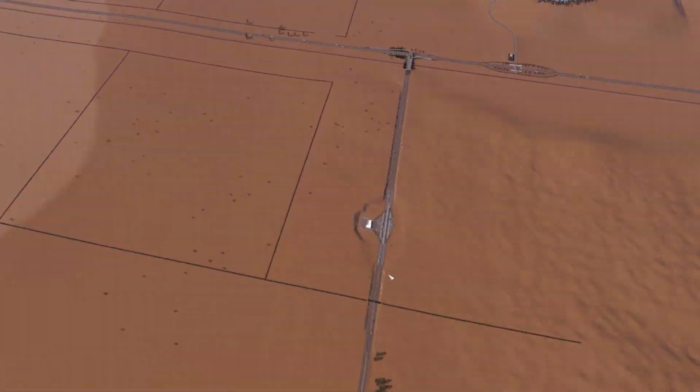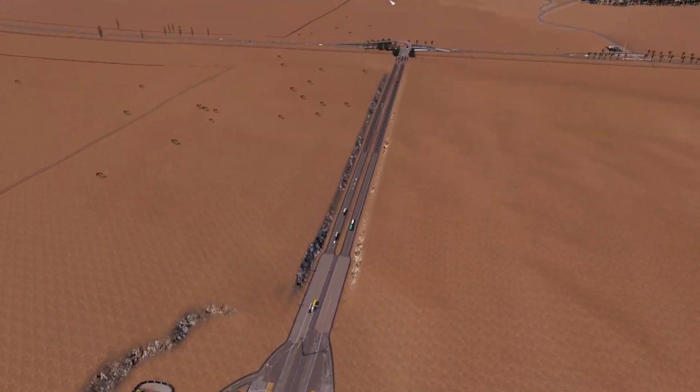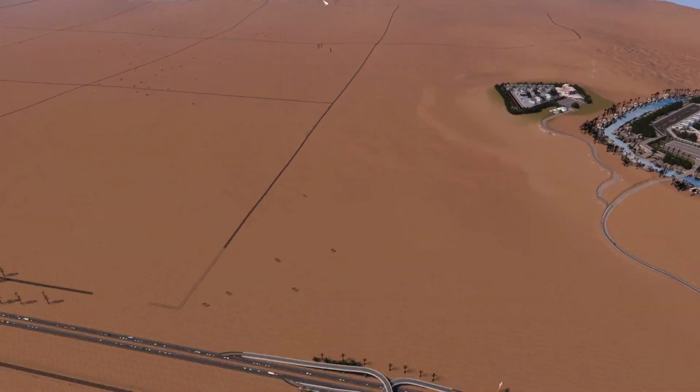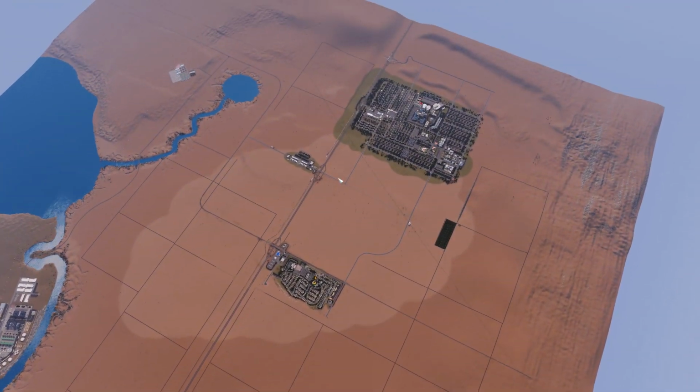The reason why is because we already have a toll road, a toll highway, and so we're just going to continue this bad boy this way and then do the airport right there, right? So airport's coming after that.